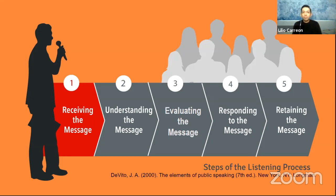Responding to the message would be after you have evaluated it. So you have heard it, then you understood it, then you evaluated it, then you respond. Meaning you are able to form your own idea or opinion, or an answer to the communication prompt or stimulus given to you. And finally, retaining the message would be remembering what was said to you so that you can go back to it if you need it.